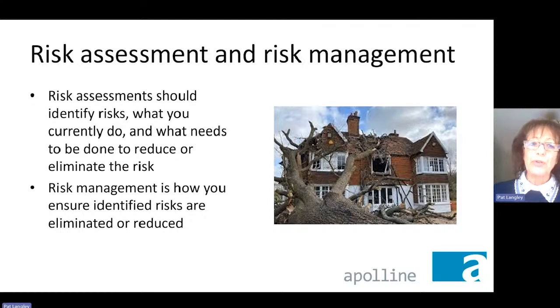Your risk assessment should then look at what you currently do to reduce the risk and what needs to be done to reduce or eliminate the risk. So reduce the risk further if you need to, if your current measures aren't enough, or to eliminate the risk if you can. You can't usually eliminate all risks. So what you're trying to do is mitigate and reduce risk. Risk management, on the other hand, is how you ensure that these risks that you've identified are eliminated or reduced. So that's the difference between risk assessments and risk management.